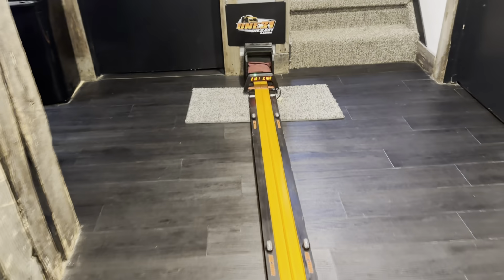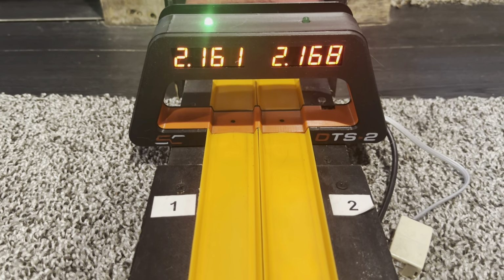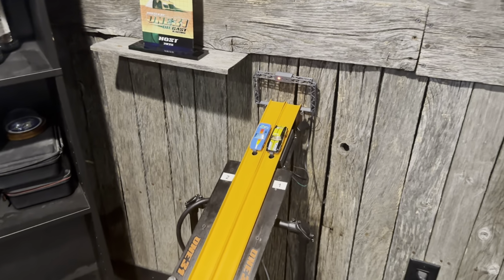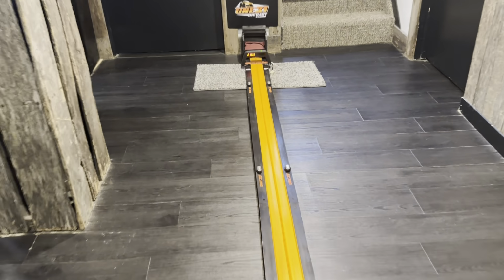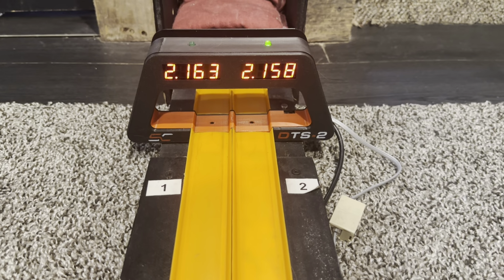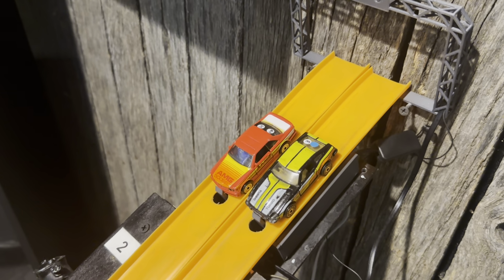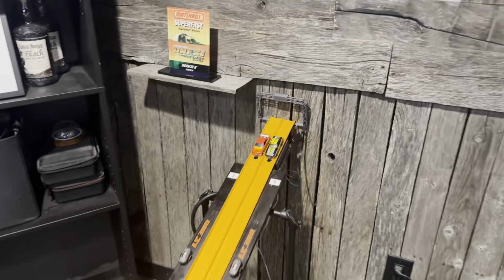Very close. 61 to a 68. Umiri Kai. Okay, Xavier's got to beat a 21:61 to advance. Did not get it. Very close race though. 58 to a 63. Kai moving on. Lane 1, Blue Line Racing versus Lane 2, Dale from DXP Diecast Racing.